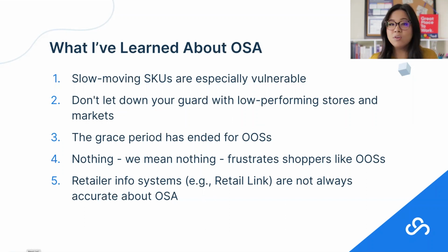And the only thing that I wanted to add on to is your point about the grace period ending for out of stocks. We're not only seeing that happen at the store level, which I love that you guys have that insight at the store level, because at SupplyPike, we're just a smidge removed. We're really data based and working within the algorithms. And I love that you guys have that boots on the ground visibility as well.